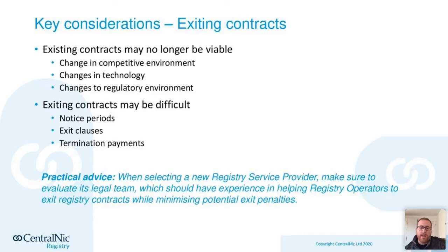Having supported migrations from almost every registry service provider in the market, we have more experience with dealing with these sort of legal challenges, as well as the operational challenges and technical challenges, and having access to someone with that experience can be really important.